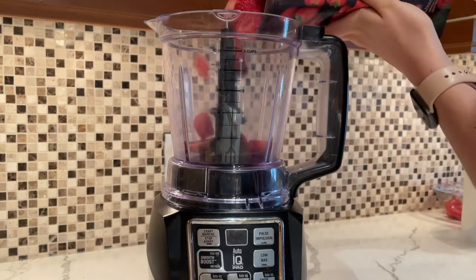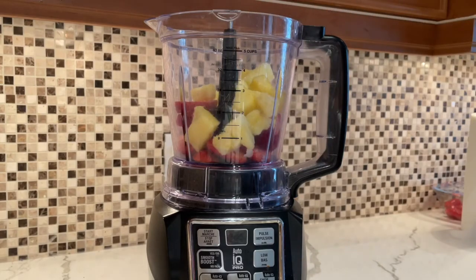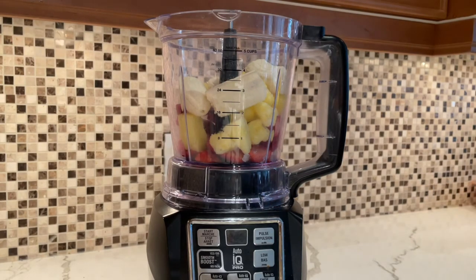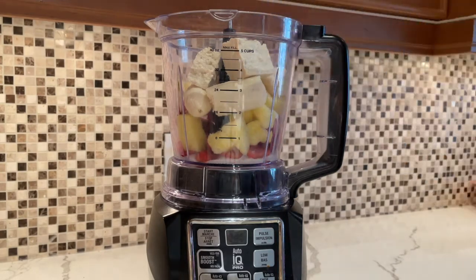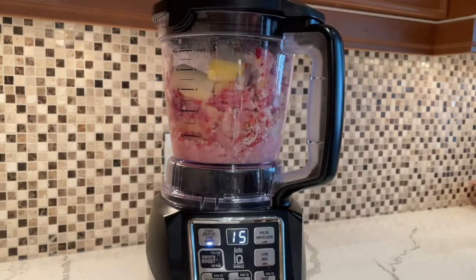I honestly eyeball all of these ingredients, but I start off with tossing some frozen fruit into a food processor, which is the key for a thick and creamy bowl. I used frozen strawberries and frozen pineapple. I also tossed in a banana and then added in some tofu. I know, definitely seems like an odd thing to add to a fruit smoothie bowl, but trust me when I say that you can't taste it at all, and it's a great boost of protein.